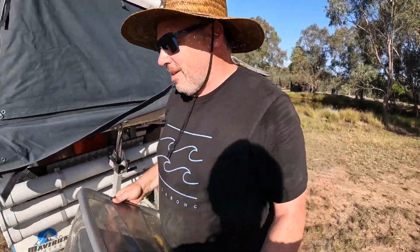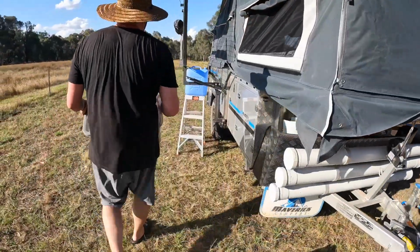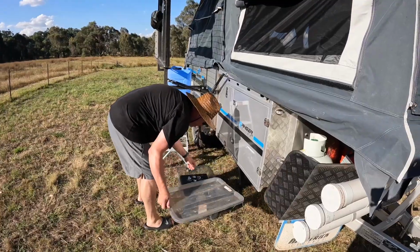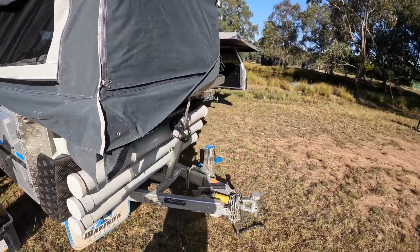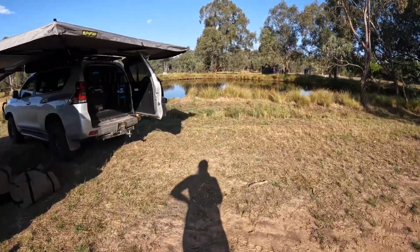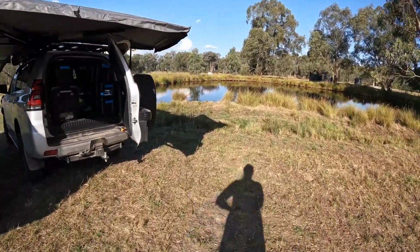Very much so. So Clint's setting up the hot water, filling up the tanks, so we can have a nice shower tonight. But yeah, we're very, very happy with this campsite. $35 a night, but it's absolutely stunning.